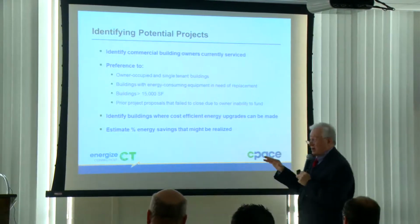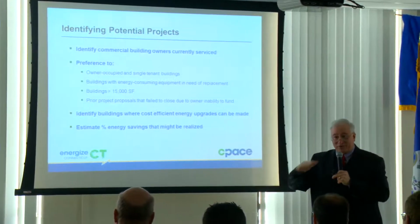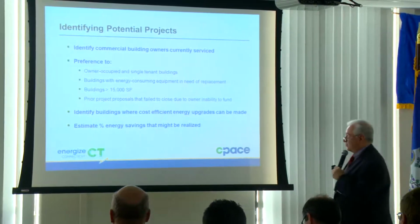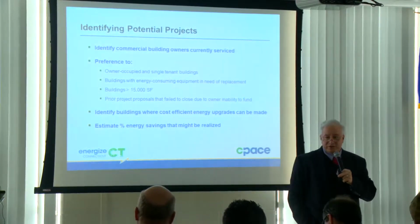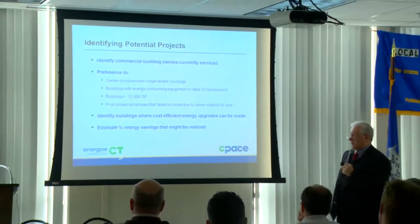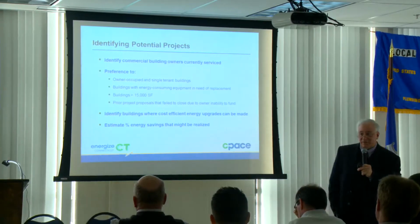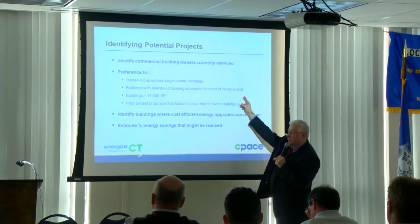If it's owner-occupied or single tenant, they're going to get the biggest benefit themselves. Those are no-brainers. Those are easy to deal with, as opposed to having millions of tenants with sub-meters, where it gets much more complex. If they haven't touched the equipment in years because of the economy, and they've got pent-up demand, or you know they have to replace the RTUs because they're at the end of their useful life, those are really important because those can be fast-tracked right through our program.